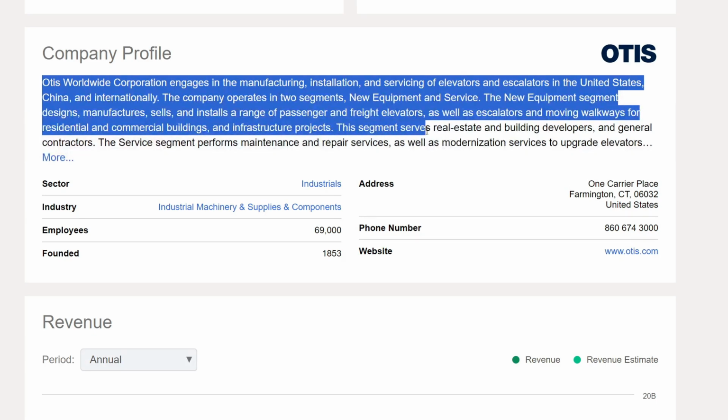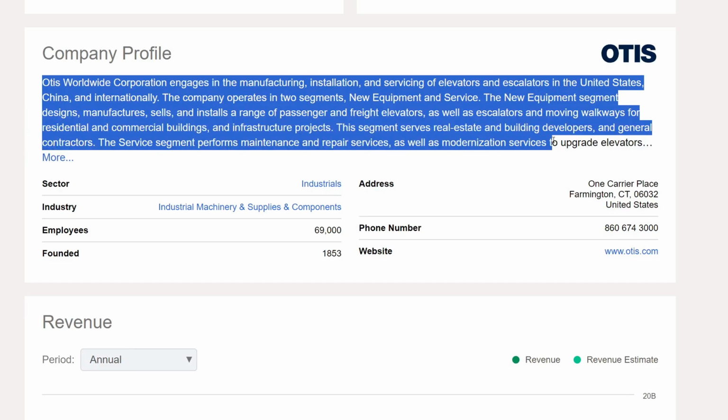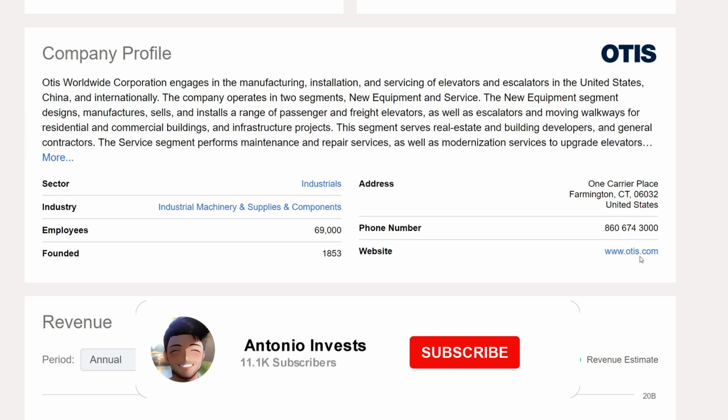This segment serves real estate and building developers and general contractors. The service segment performs maintenance and repair services, as well as modernization services to upgrade elevators. But if we look here at the sector, they are in the industrial sector. The industry is industrial machinery and supplies and components. Employees are showing about 69,000 employees. They were founded back in 1853, quite a long time. And if you want to look at their website, you can go to otis.com.